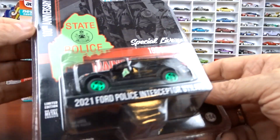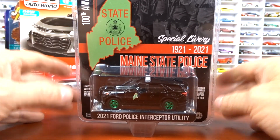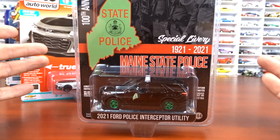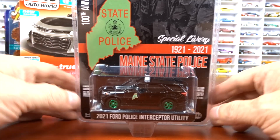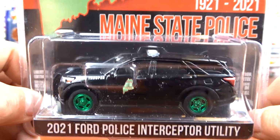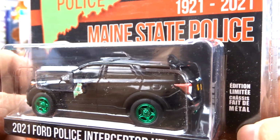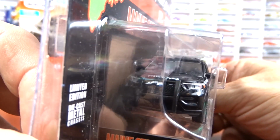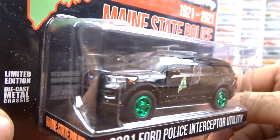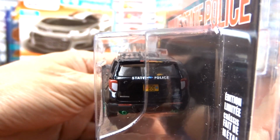And then on to Greenlight. Now, this package is a little bit marked up, but it's not bad. It is a green machine. That's why I grabbed it. It's a 2021 Ford Interceptor Utility. As you can see, it's black with the black interior. I do have this in the regular version. And now I have the green machine of it. Right there. There's the back of her.